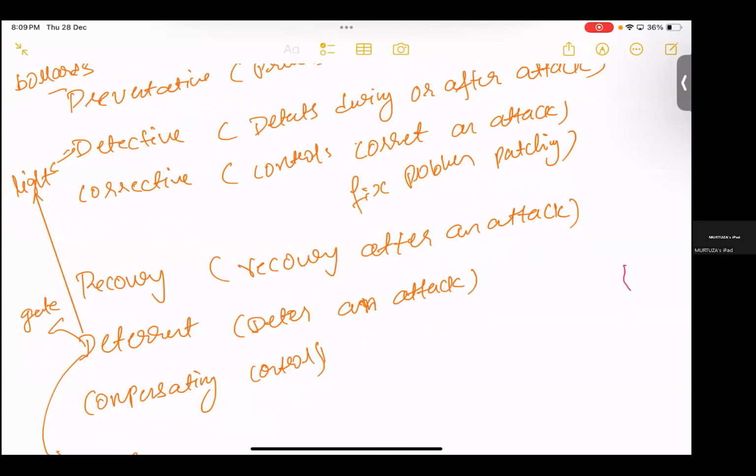So the recovery controls are basically how you recover from an incident after an attack. So you have your backups, you restore your backups, and you clean your systems, run your antiviruses and everything, to see that there is no trace of virus in that. So those are the recovery controls. So compensating control is another one that you have to understand a bit.